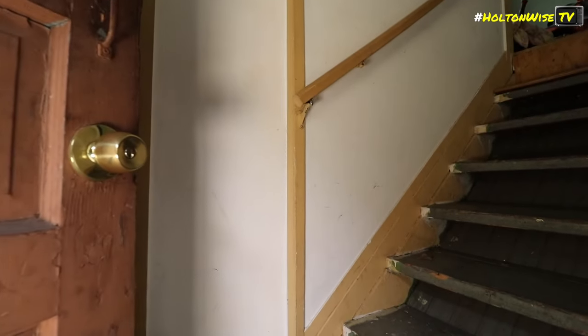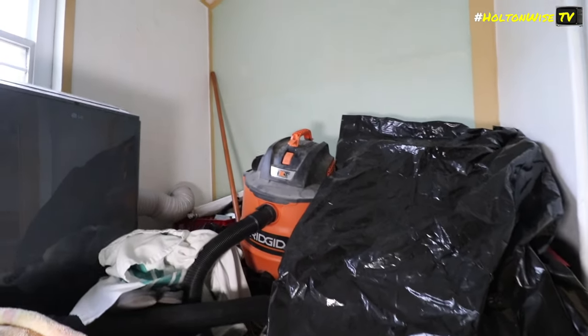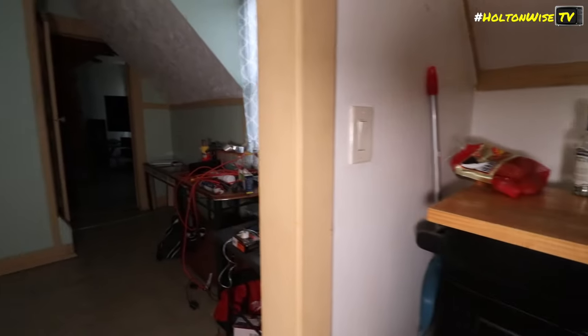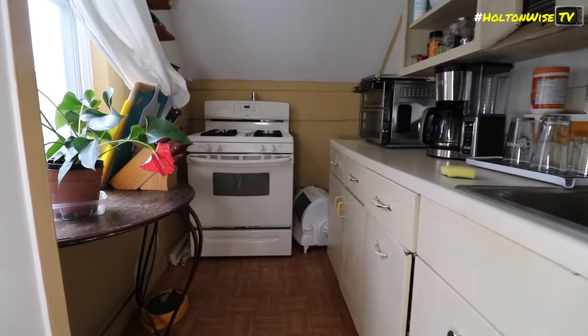With this one in particular, we got that upstairs unit, right? That's actually the owner-occupant, so he'll be moving out, okay? So that's, you know, probably pretty simple, fairly cosmetic turn, right? You're probably going to spend anywhere between maybe 7 to 15, 20K to totally renovate that unit.